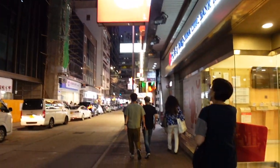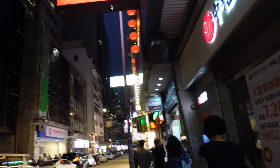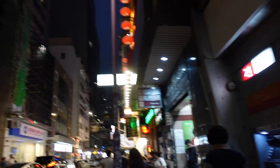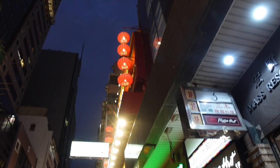I think before we were in like the hustle and bustle, the banking district, when we did the tram area, because we had HSBC, we had Standard Chartered, we had Bank of America, all of those things there. And now I think we're in the more old school area of Hong Kong. And it's nice, I'll show you. Lots of neon, all of the neon signs. You've got little Chinese lanterns outside the restaurants.